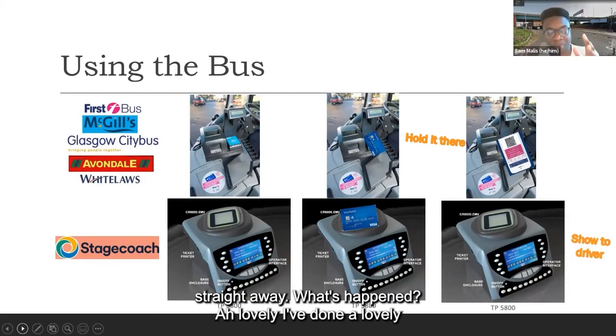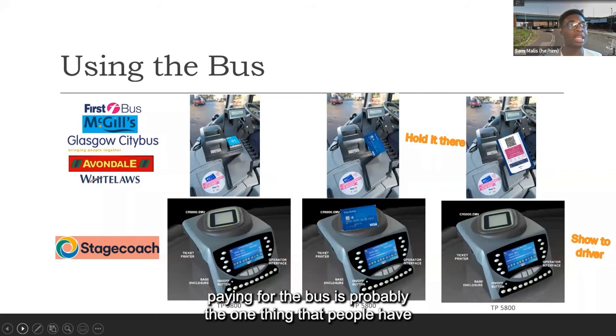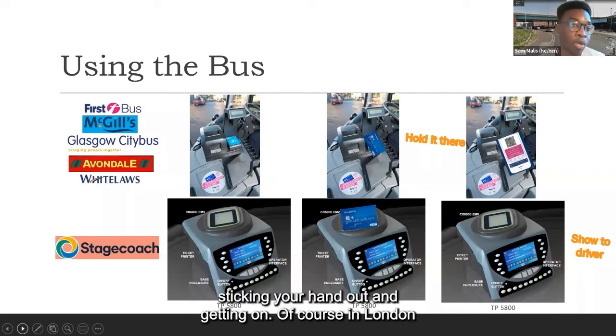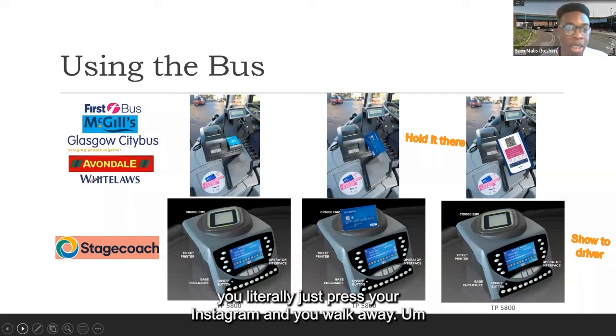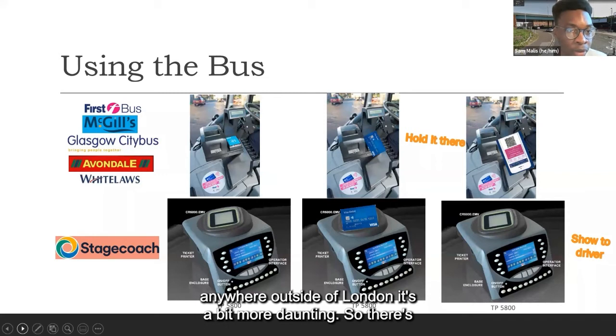Lovely. I've done a lovely diagram, a guide to how to pay for the bus. Because paying for the bus is probably the one thing that people have the fear of. It's easy just waiting for the bus, sticking your hand out and getting on. Of course, in London, you literally just press your Oyster card and you walk away. That's if you've got money on it. But here, well, basically anywhere outside of London, it's a bit more daunting.